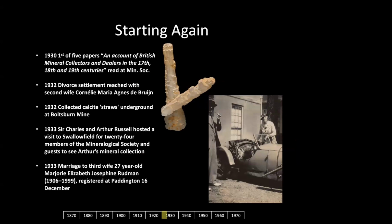So he was now free to look for another partner. The divorce had gone through, separated from Corrie. And he had a friend who I think he possibly met through amateur dramatics in the Reading area. And this is Marjorie on the right. You can see next to the car, Marjorie Rudman. And so life was starting to sort of settle down a bit.